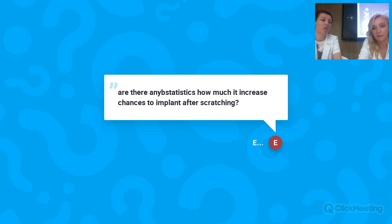We don't have a database that shows us that it increases the chance of implantation after scratching. Academic research doesn't have good proof for prescribing this method. A lot of investigation in the last 10 years has built a database of patients, but we don't have a proven database of the effectiveness of this method. And yes, thank you for the answer as well.